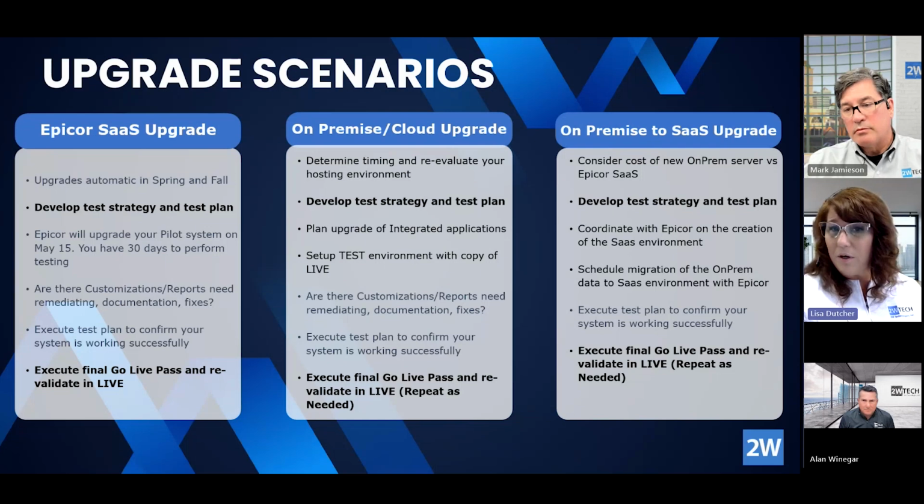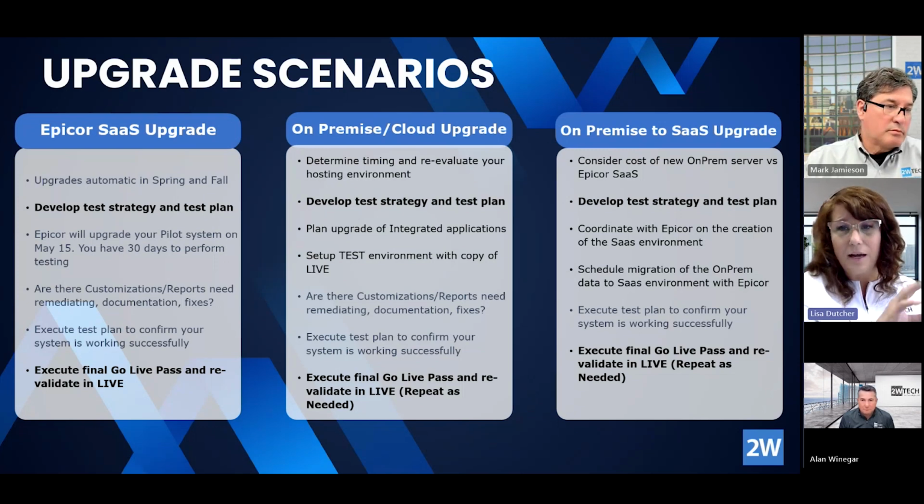That does take a little coordination, but it's not difficult at all. And then you want to execute the test plan, and you may want to do a second pass of copying the live database to the SaaS environment after you do any remediations that are needed. And so once you're ready and everything is functioning the way you're expecting, you go through your final go live pass and then revalidate again and just make sure everything is working successfully.